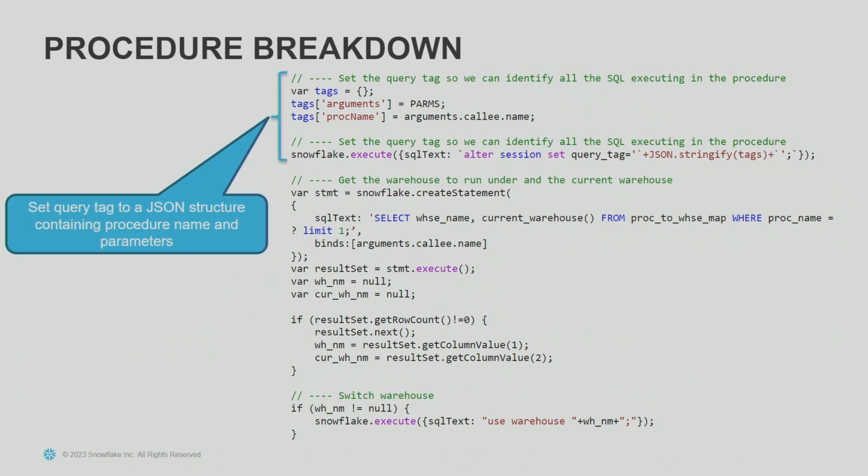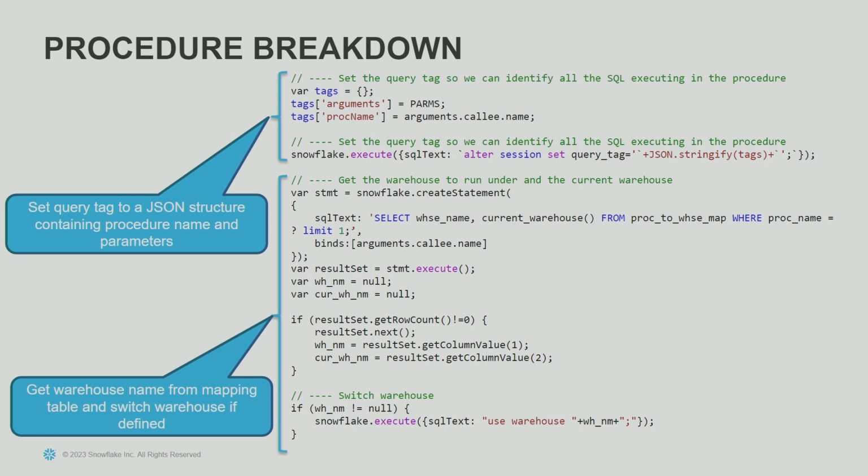We go in there, and the first thing we do is set the query tag, because we want to make sure that everything executing in that stored procedure is tagged with the procedure name and the parameters that were passed to it. And then we determine what warehouse it should be mapped to, and set the warehouse. Again, that's done conditionally, and it's configurable, right? So if we needed, say, 2 more warehouses created to optimize the load, we wanted to be able to do that dynamically.